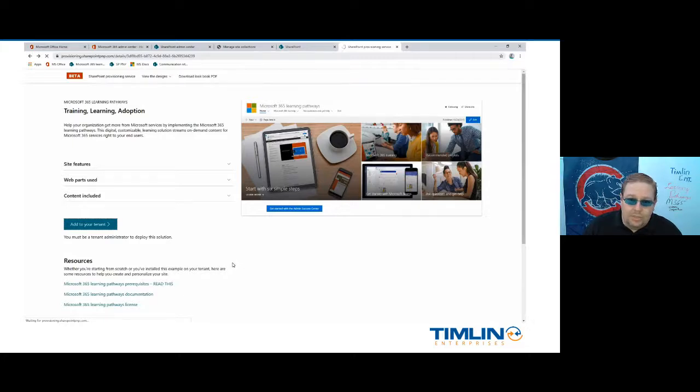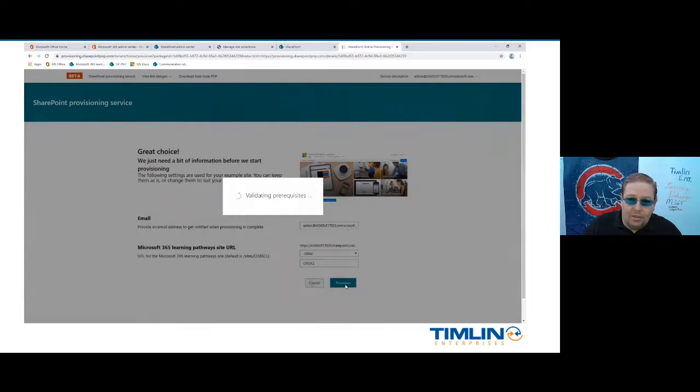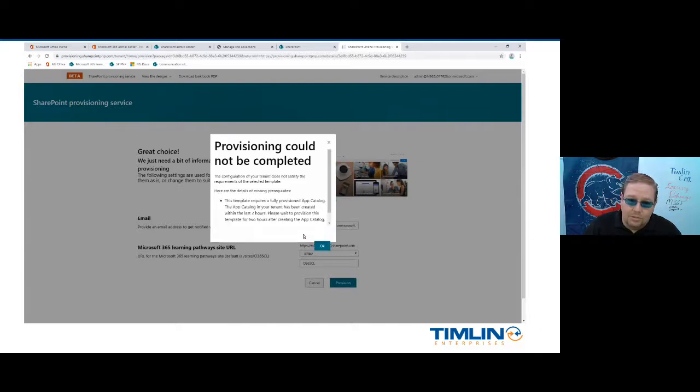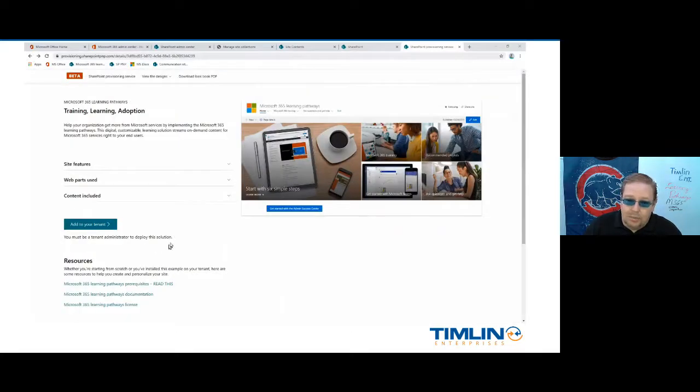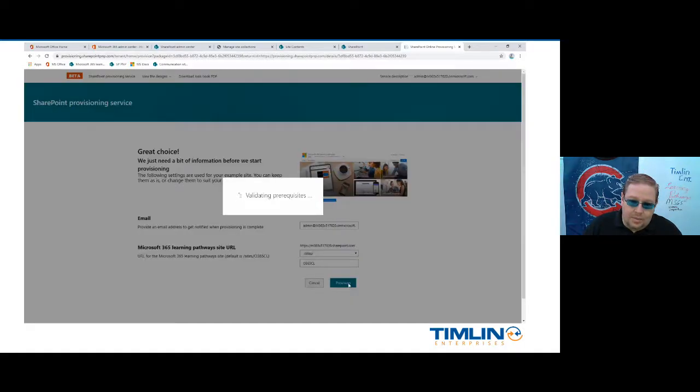You navigate to the provisioning URL, click the add to your tenant, you select the path and change the collection you'll be creating if you want. Once you click on provision, if you haven't met all the prereqs, it will go through an error. So we just saw it where it errored on provisioning.